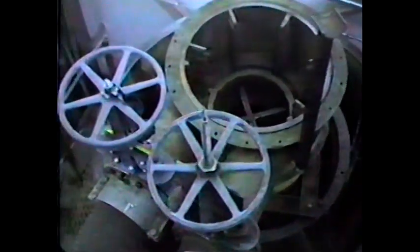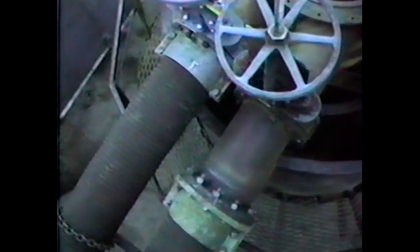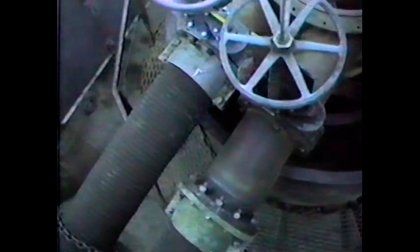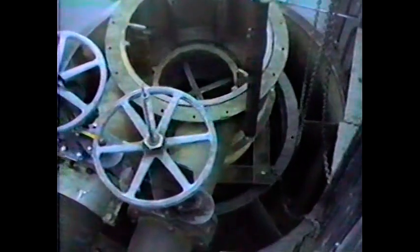Top of the distributor I was showing you earlier. We'll go downstairs and show you how it works in a minute. Two pipes come from that hopper. Anything that passes through that lower screen deck ends up getting pumped through these pipes into the distributor, which is distributed throughout the sluice box. I'll show you in a minute.